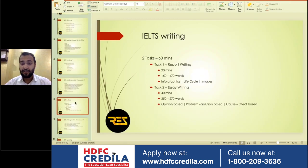Let's move further to the third module of your test, that is IELTS Writing. IELTS Writing module has 2 tasks, and the overall time given to you is 60 minutes. Whether it is a computer delivered test or paper-based test, you have the same 2 tasks, task 1 and task 2. And again, instead of writing on a piece of paper, while doing a computer delivered test, you've got to type. So your typing speed and your accuracy with knowing the letters, what is where, should be good enough, and then go for computer delivered test. If not, choose paper-based test.